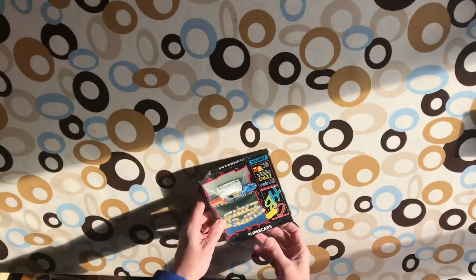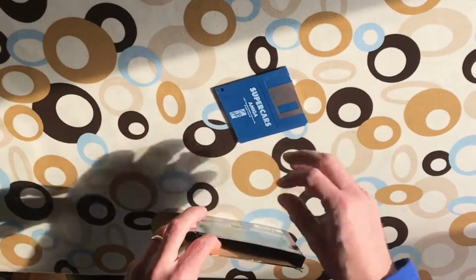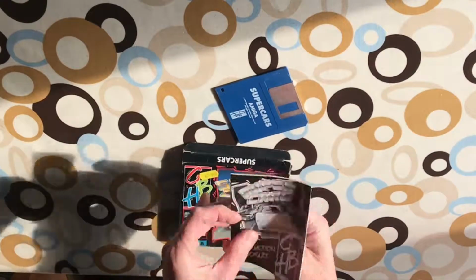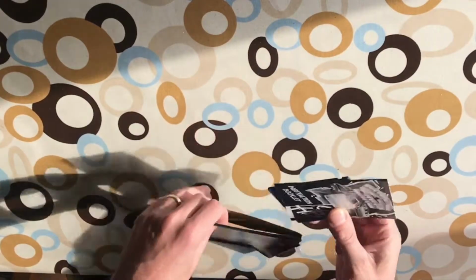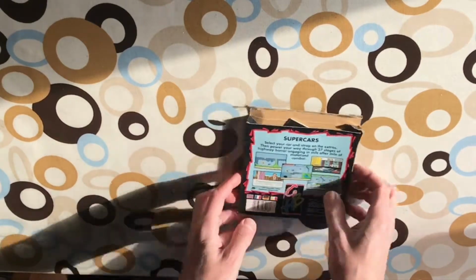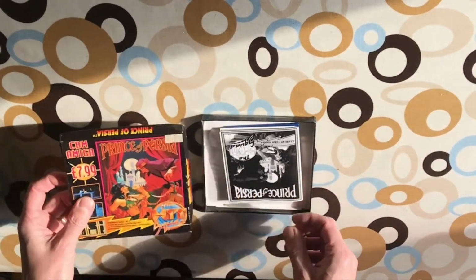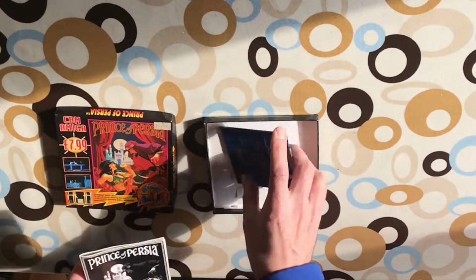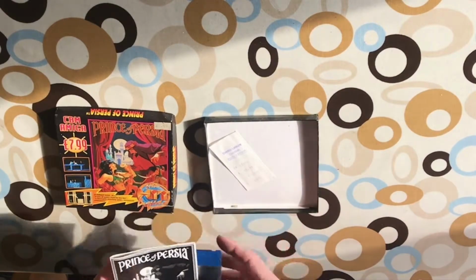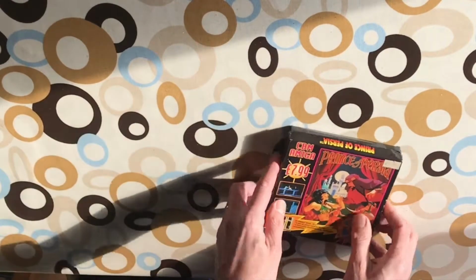So ones that come with the box, so we've got supercars here. So we've got disc and instructions. That's the back. Then Prince of Persia. I always used to really like this game. Got the original, where's it from? Electric Leisure in Crediton. I can't even remember that shop. Prince of Persia and instructions.